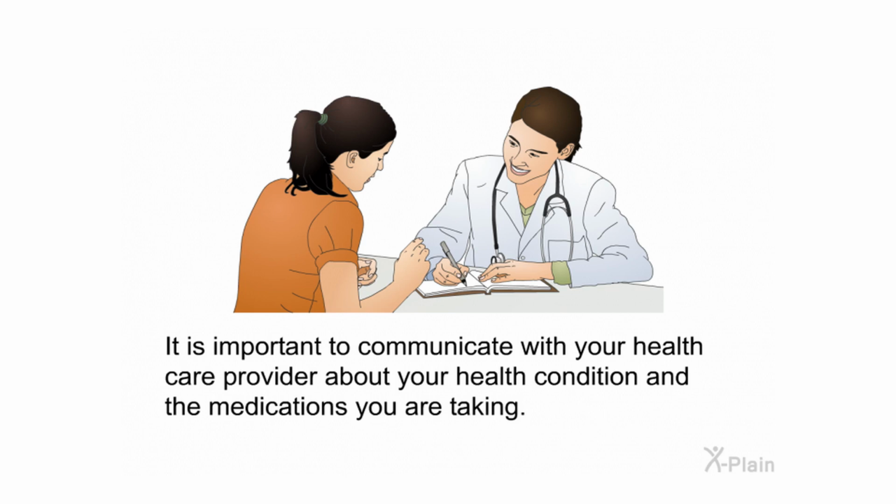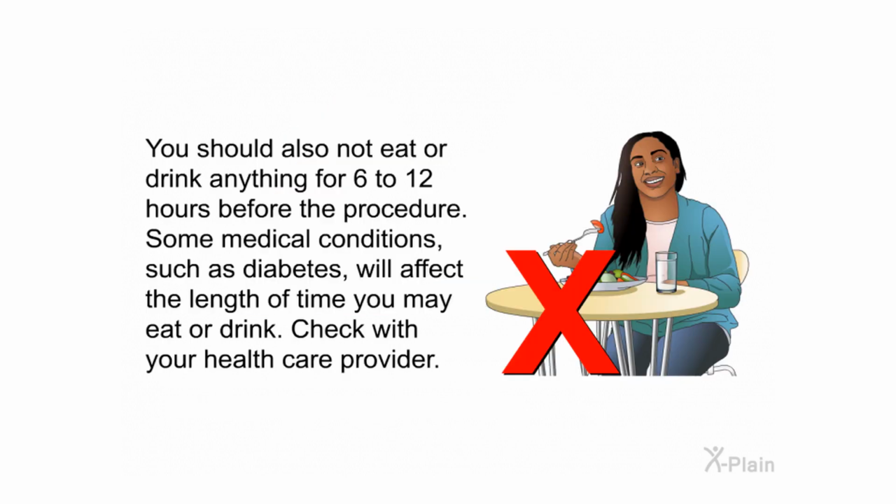It is important to communicate with your healthcare provider about your health condition and the medications you are taking. You should also not eat or drink anything for 6 to 12 hours before the procedure. Some medical conditions, such as diabetes, will affect the length of time you may eat or drink. Check with your healthcare provider.